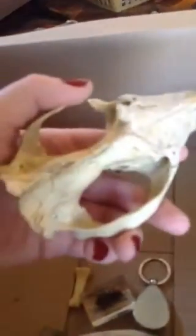This is either a possum or a raccoon. I think it's a possum. That's what it looks like to me. It's kind of like a rodent looking skull.